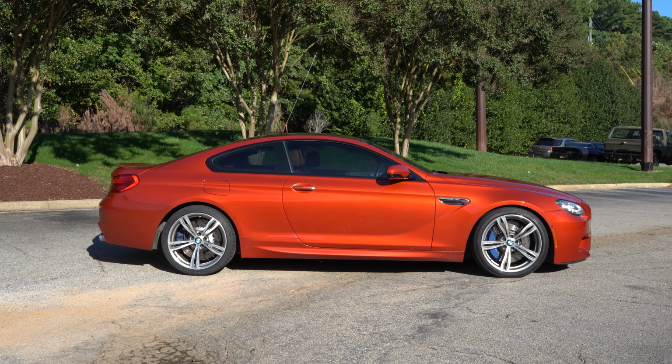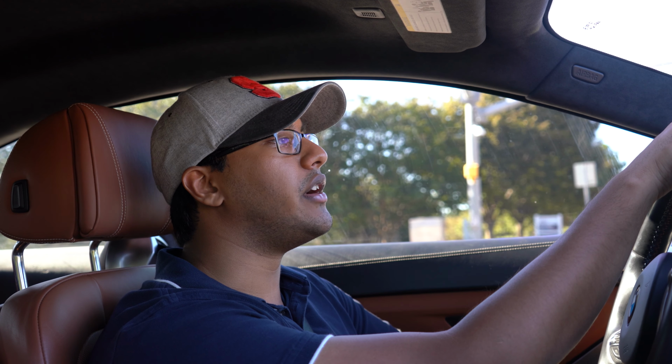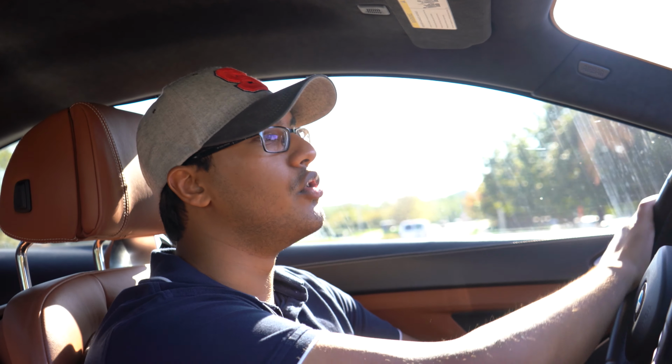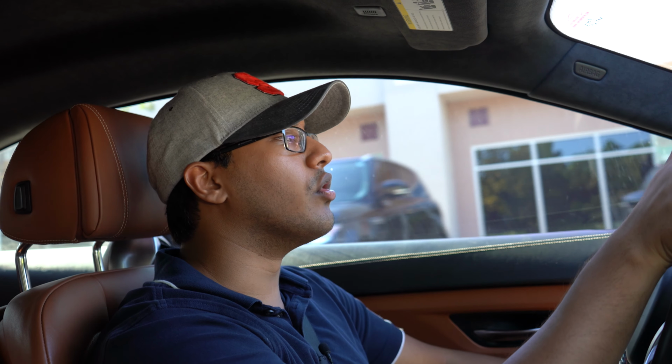I think a 650i of the same generation would be more than enough, but you want that M6, you want that prestige of owning an M6, well, there you go. You can keep tuning this car. You can get all kinds of Dinan, whatever it's called, performance upgrades, and really take it to the moon if you wanted to.